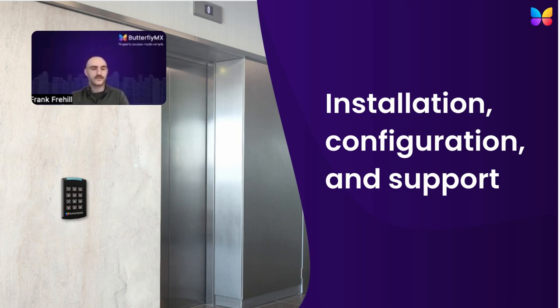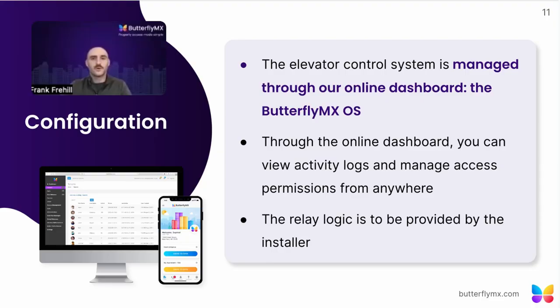Let's look at the installation, configuration, and the support. In terms of the configuration of the elevator control system, the setup is easy and straightforward. Like all of our other hardware offerings, the elevator control system is managed through our online dashboard, ButterflyMX OS. While our support team will take care of all of the programming for you, there are a few important things to know in terms of the initial setup.